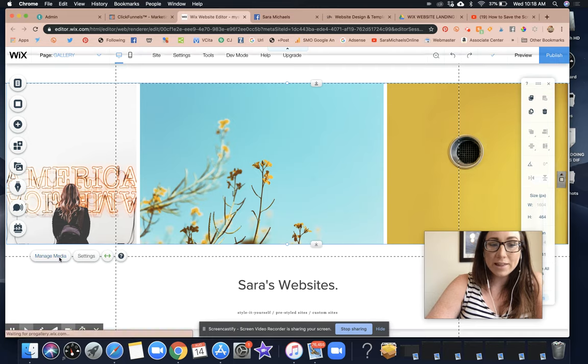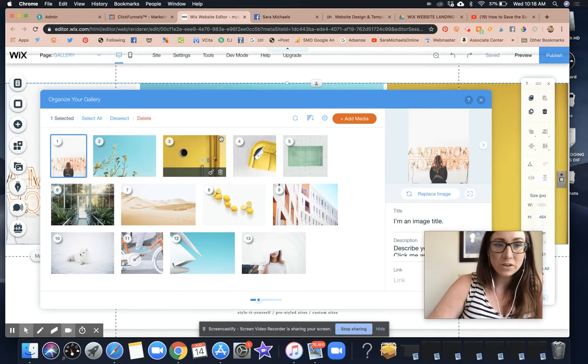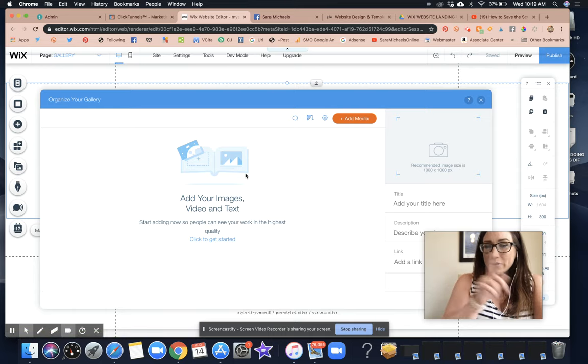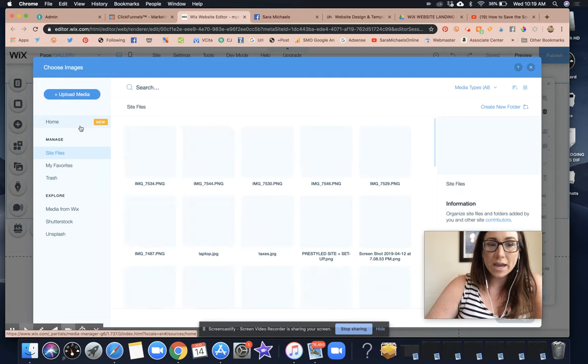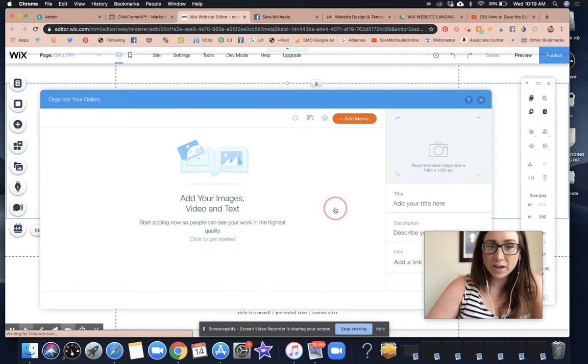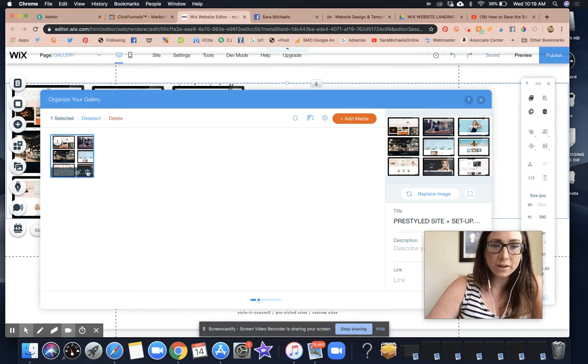Okay, now if I click on Manage Media, I will be able to add in all of the photos that are the pre-styled sites. Okay, so what I'm going to do is click on Select All. All right. And then I'm going to do a mass delete of all of those. That way I don't have to click each one individually and delete it. Now what I'm going to do is add media. I'm going to add these images. And I also want to make sure that, oh, perfect. So here's a pre-styled site. Okay, so no, I don't want to add that here actually, just kidding.